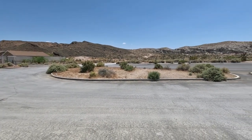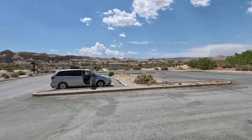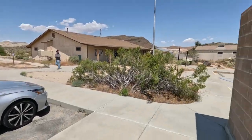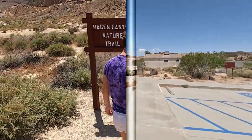It's in the Mojave Desert. It's about 45 minutes from Palmdale. We're here at the visitor center, getting ready to go in. I guess everybody else is in, so we'll see what we do from here. I don't know if we're driving or just walking around.